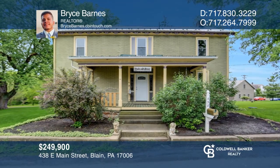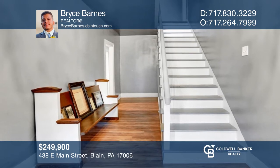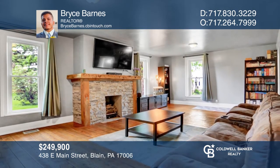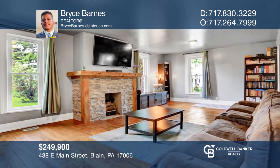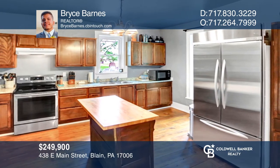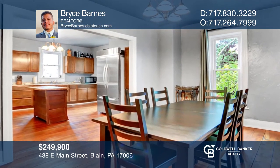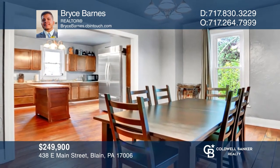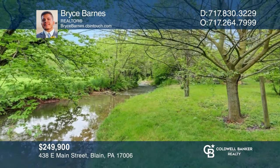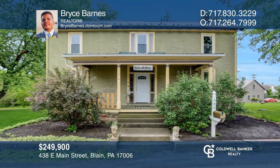This lovely home built in 1804 has been remodeled and boasts four beds and two full baths. Enjoy tall ceilings, a spacious living room, and an open kitchen and dining area. The home is situated on just shy of an acre and is accompanied by three outbuildings. The highlight is the trout-producing stream on the edge of the property. Act now and make this home yours by calling Bryce Barnes.